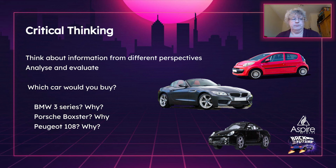In a similar way to buying a car, analysing theory, research, or situations means breaking down the information into parts and considering how each part fits together. Evaluate by weighing up the strengths and weaknesses or advantages and disadvantages, and consider what the outcome would be if the parts were changed.